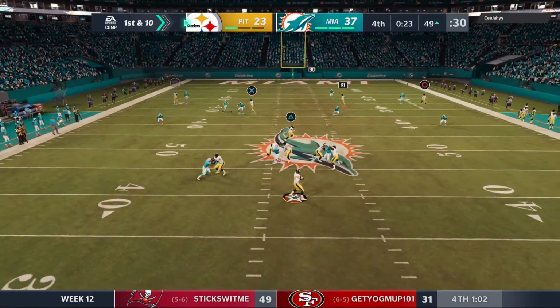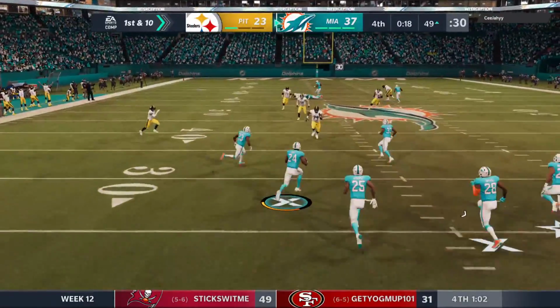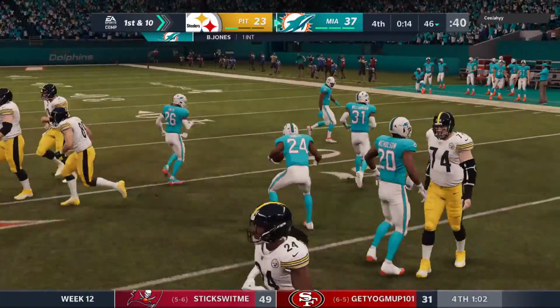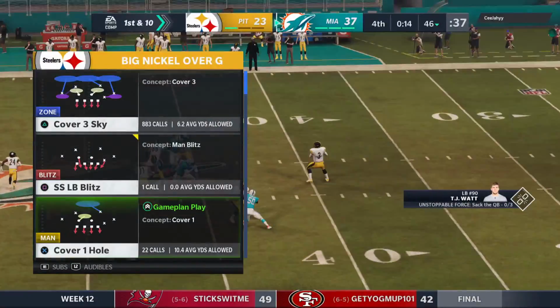They'll look to throw here on first down. He's going to let it fly. And this is intercepted, and that should do it. Picked off by Byron Jones. And he'll take this back all the way up past the 45-yard line. The first down pass, intercepted.